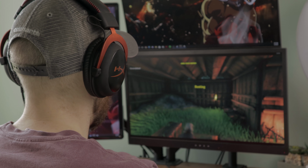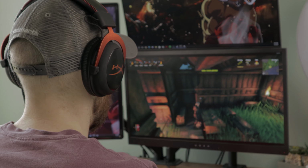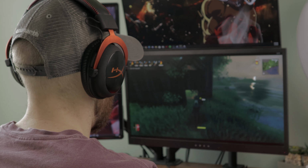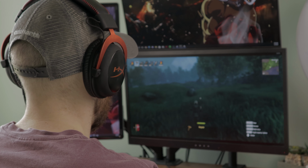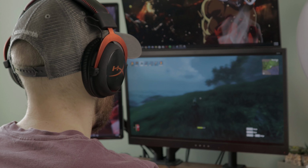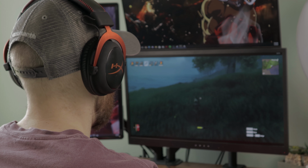If you're a PC user, it does offer you the ability to use this with USB, where you have a little dongle you plug in and it gives you 7.1 surround without the need of software, which we'll talk about in a minute. But without the need of software, you can have 7.1 surround sound, and it sounds great, especially if you're playing movies or an RPG or some type of game like that.